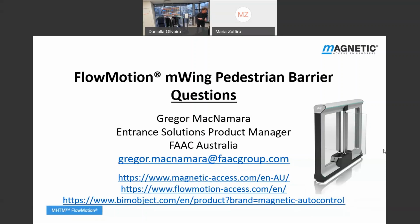So there's a question about the prox reader. So the prox reader, depending on the size of reader you've got, will either be mounted, you can mount underneath this cover. So for small readers, this is a removable cover. But if it's a larger reader, you can just surface mount it.